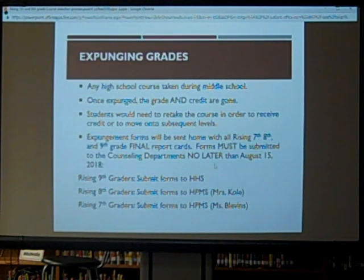Okay, expunging grades. And I told the kids this too. Any of the classes that they take that are high school credits, you can remove them from their transcripts. You expunge them, the grade gets erased out.